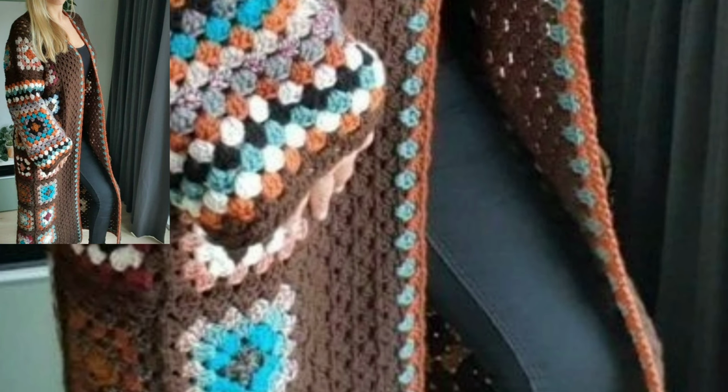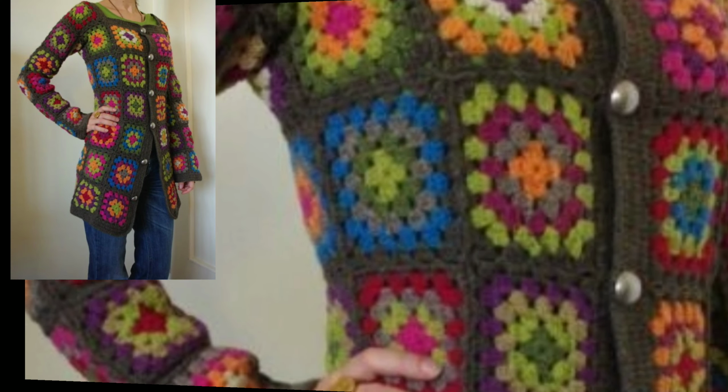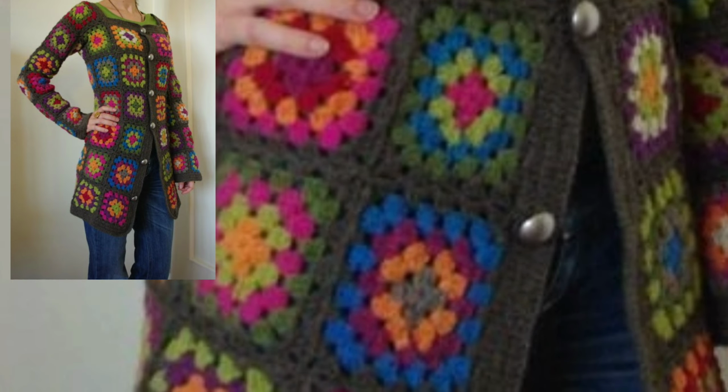So dear viewers, today you will see very beautiful and attractive crochet patterns. You will see new, beautiful, stylish crochet ideas.